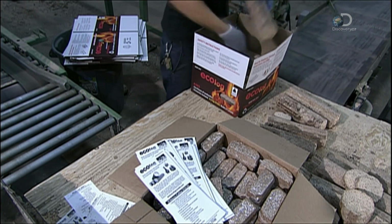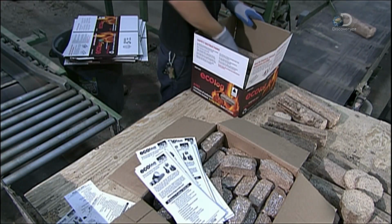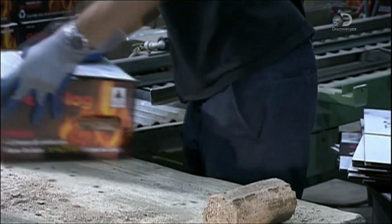The factory boxes its logs with instructions and 2 fire starters. The starters are made of sawdust and candle wax, much more effective than using newspapers to get the fire going.